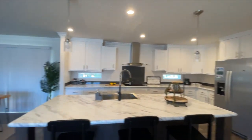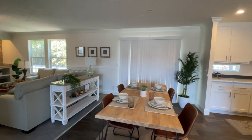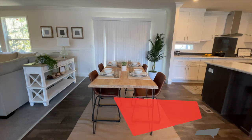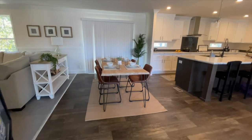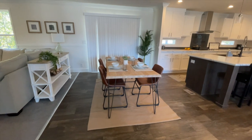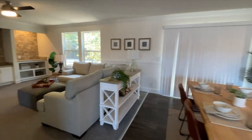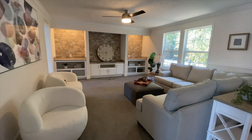Really nice. Now, next to the kitchen, you have your dining room area. You've got sliding glass doors right there, and you have all of this space for your dining room. So just think of what you could do in here, you guys. No matter what size table you put, you've got space for it. Look at all that additional space outside of this six chair table. So really nice. And then next to the dining room area, you've got this family room type area, which is really nice.